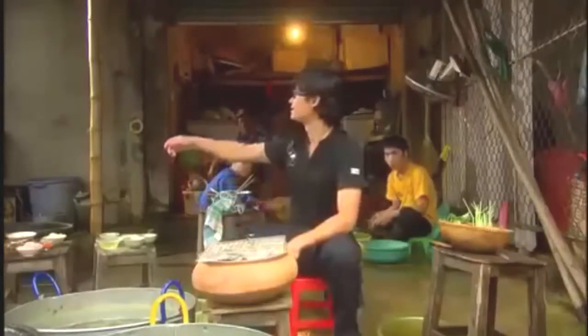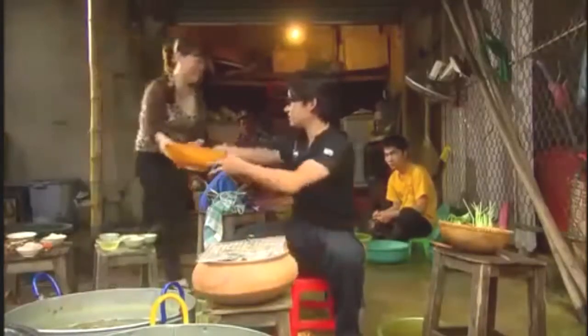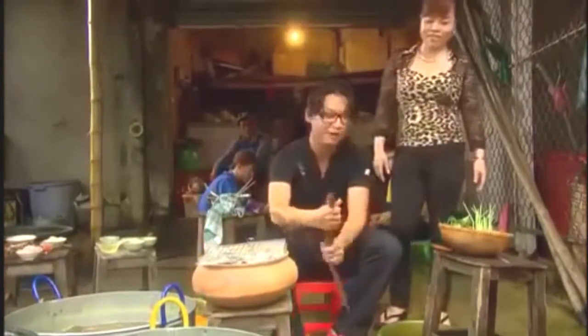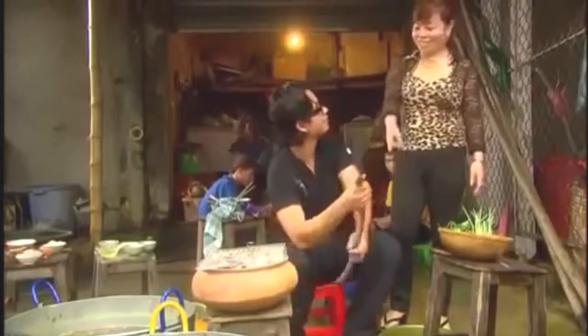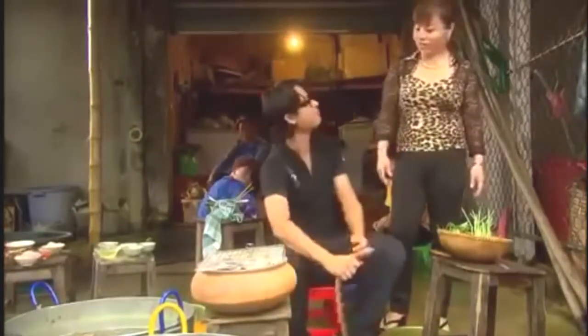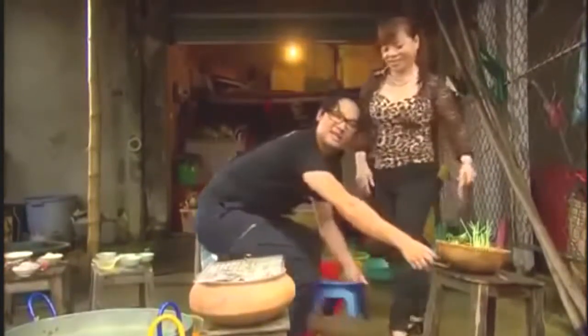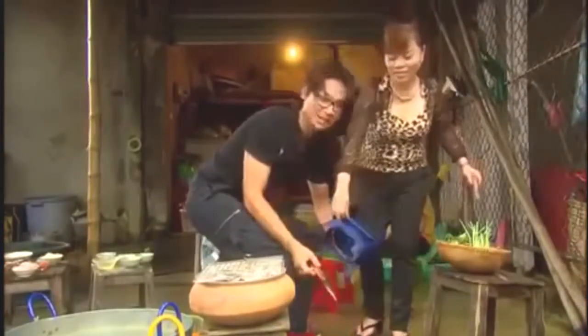Ready? Oh, they're still a little bit slippery. They're really slippery. I'm going to get her to do it. She's been doing this for 18 years. Apparently you need a smaller chair. I don't know how much smaller you can get.